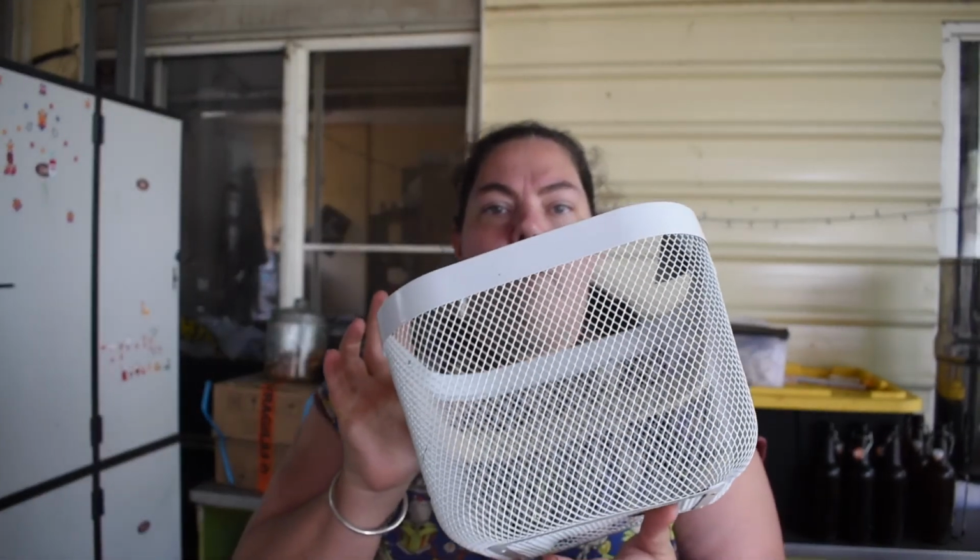Gonna go through all the potatoes, sort them out, gonna sort them into these baskets. They weigh about 500 grams each, and then we're gonna weigh them and see how much the total weight of the potatoes are.